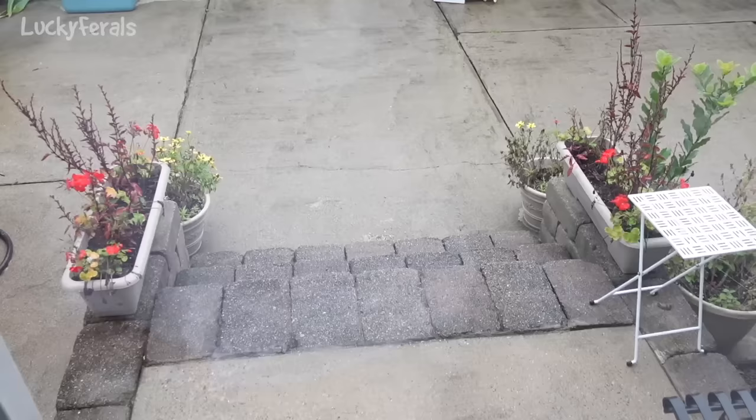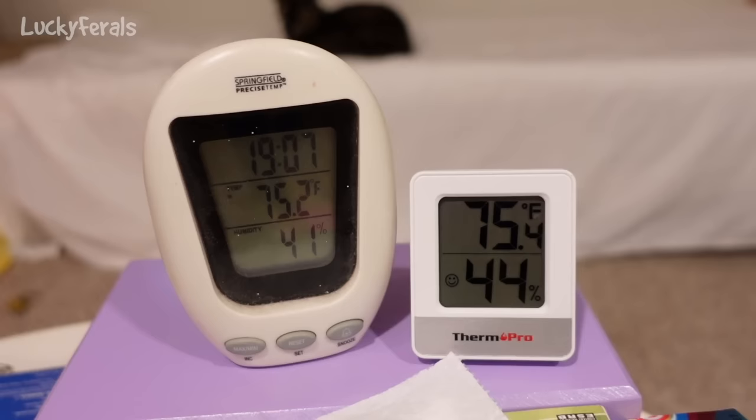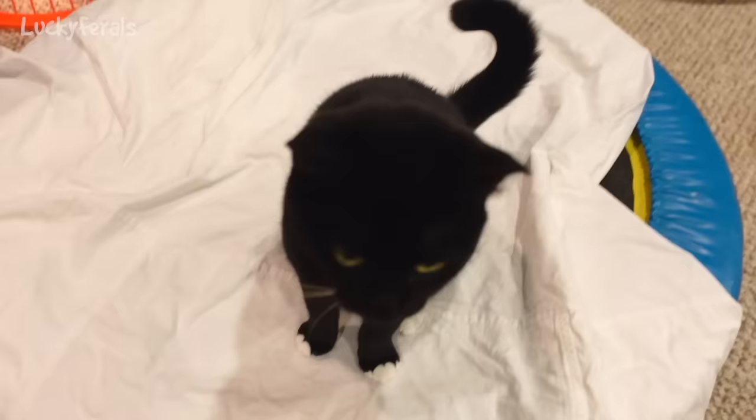Everything is wet. Here are the two sensors I have downstairs. They're right next to each other. The older one says 41%, the newer one says 44%, so that's great. Here's the dehumidifier downstairs, and it's at 45%. Super happy about that. So here's Sammy, and I just saw a few fleas on my socks.